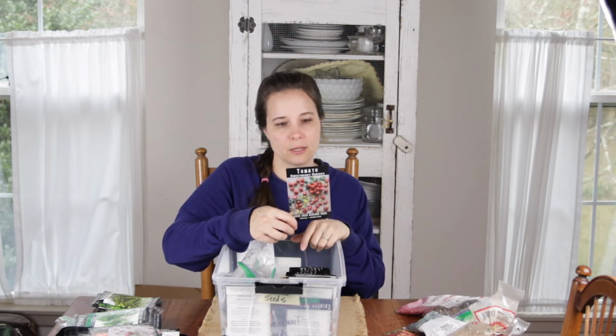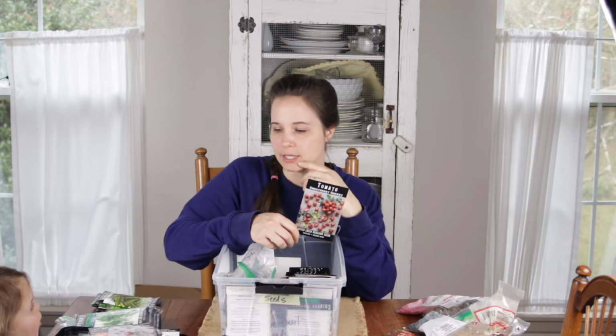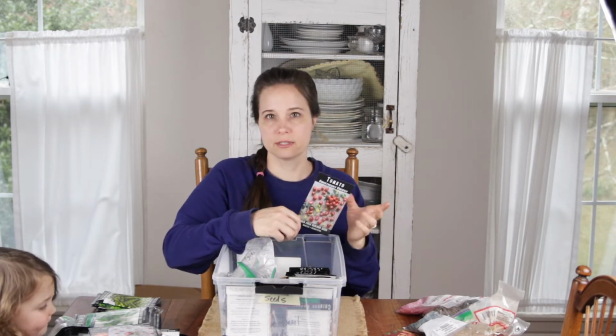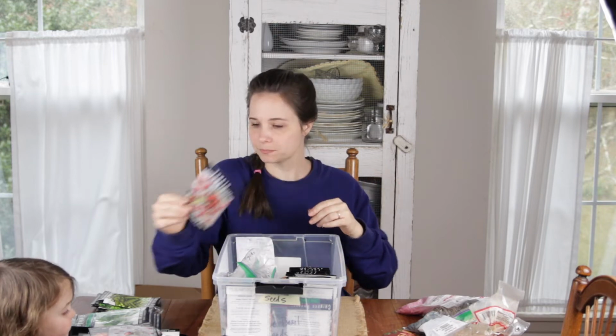And then Sweetheart cherry tomatoes, which are another really sweet one. A lot of these I'm planning on trying to dry in my dehydrator to have for salads and things like that, pasta throughout the year.